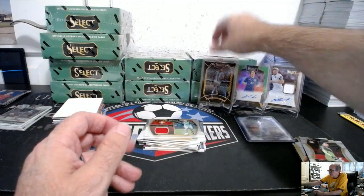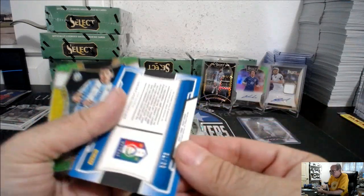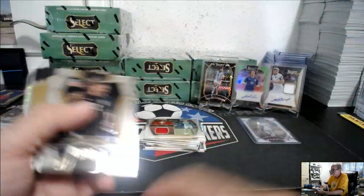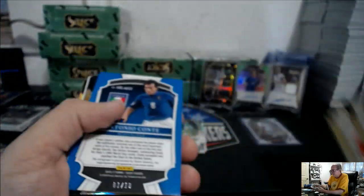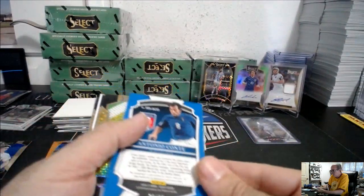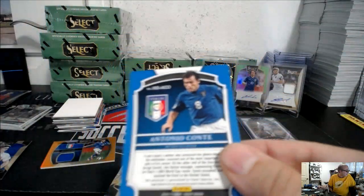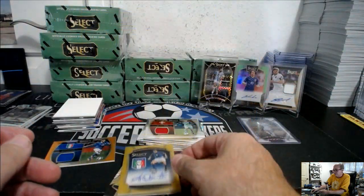Tell you what, this case has been really nice so far, considering we're only three boxes in. That's our box four. To 75, Nocerino. Blue, 205 of 299. Poland, Kapustka. Wow. Wow. Nice case. How about Italy? How about Italy? One of 10, Antonio Conte.